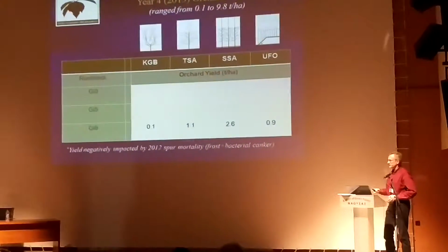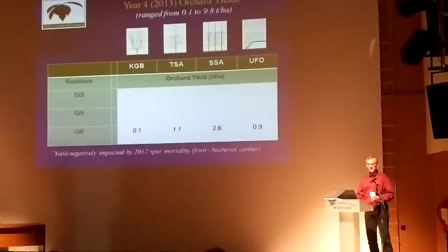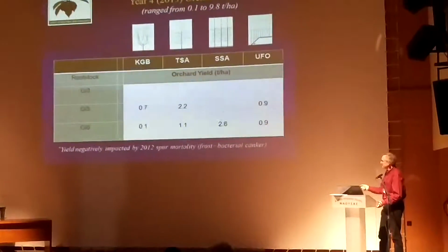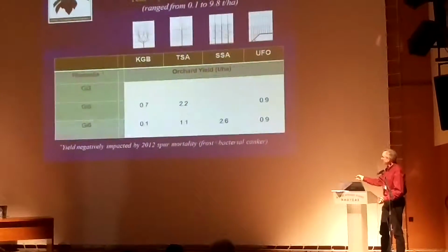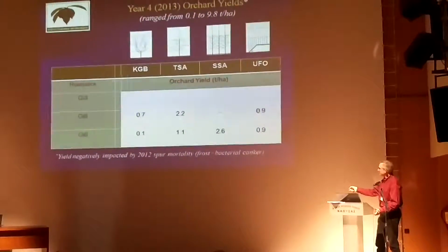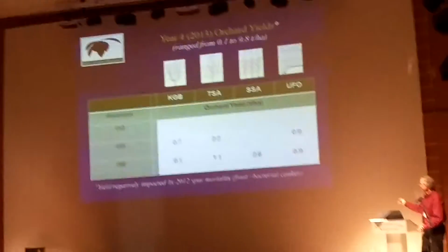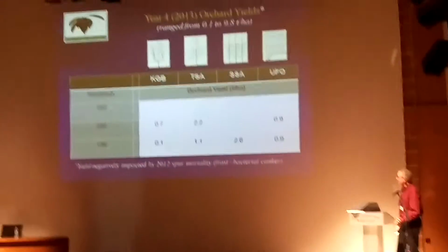And the KGB lags far behind because it incorporates a lot of early pruning cuts that delays precocity. When we look at the Gisela 5s, which doesn't include SSA, we see that again TSA is about twice the yields on a per hectare basis as Gisela 6, very similar in the UFO, and we increase the yields in KGB.